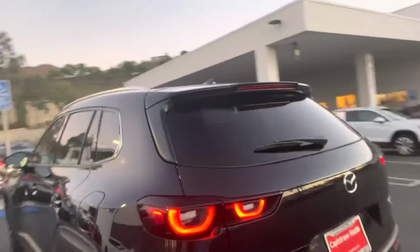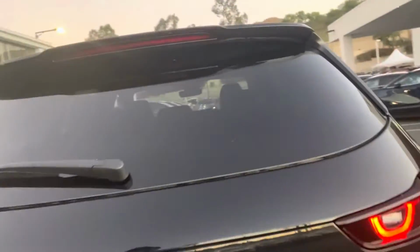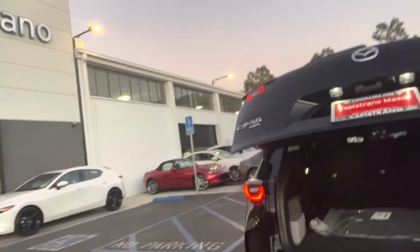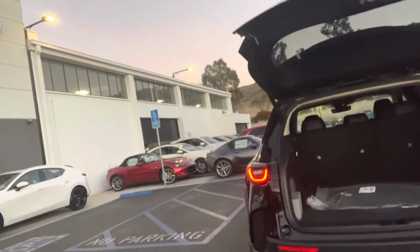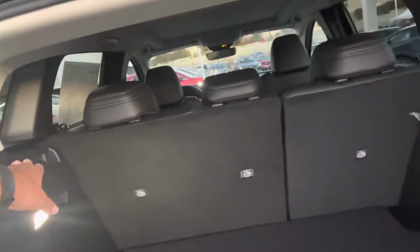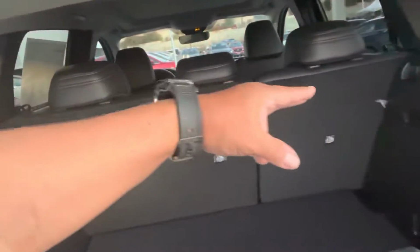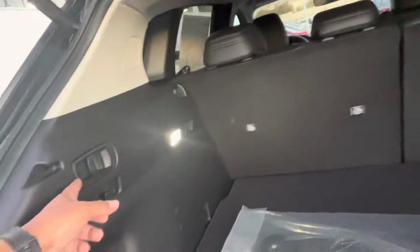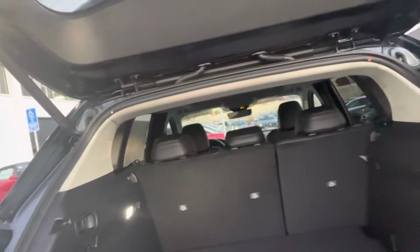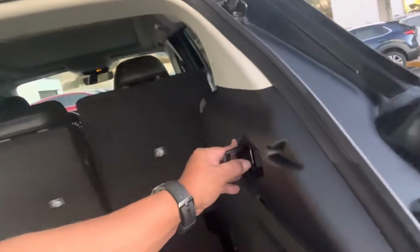So we'll start out giving you the space in the back. This has the power gate lift and it is a turbo engine on this. You have choices here. The seats fold forward. We do not put the mats down until somebody purchases the car. And you just push the buttons over here, or you can just use the levers over here to bring the seats down for extra. And I'll just go ahead and do that.